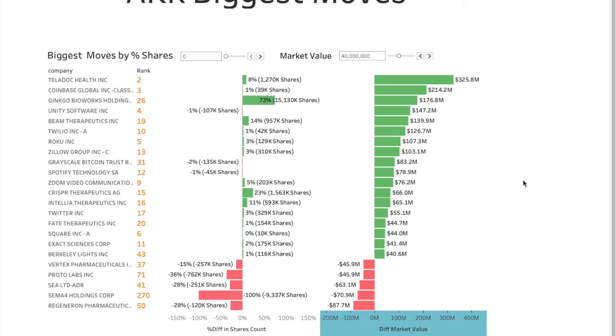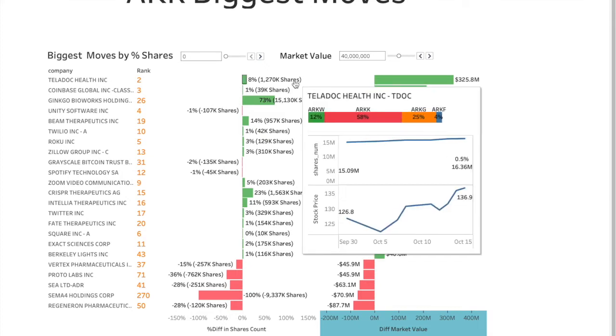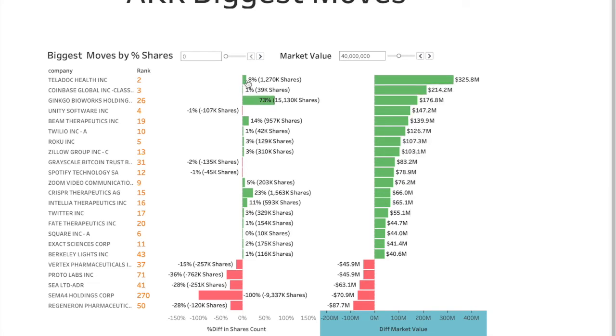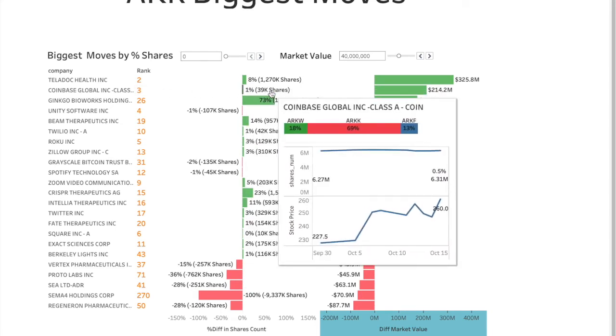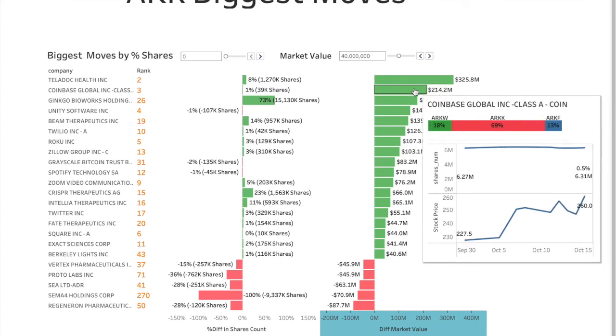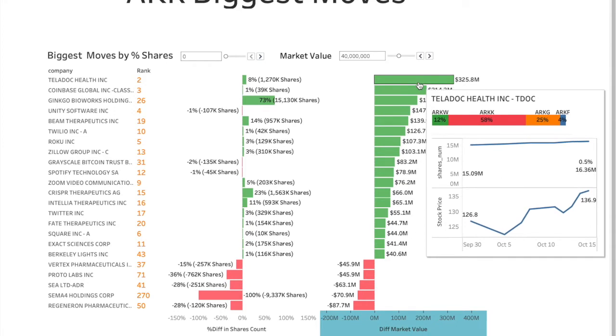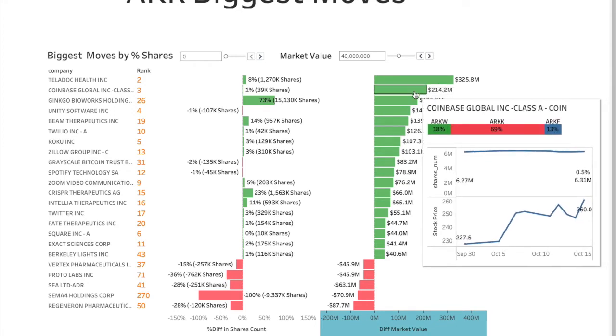And there are overlaps also many a times, but still, let's take a look at the ones that have really big market value moves, but hardly any shares movement. So this one is a share movement, also 8% extra share, and this is a rank 2 company. So adding 8% extra to a rank 2 company is a very big deal. Adding 1% even to a rank 3 company is a very big deal too. So a lot of shares added there, and it already had a lot of shares for those companies, so showing more conviction there. Stock price also going up for both of these, and well, not as much as at the point where it IPO'd Coinbase, but still.